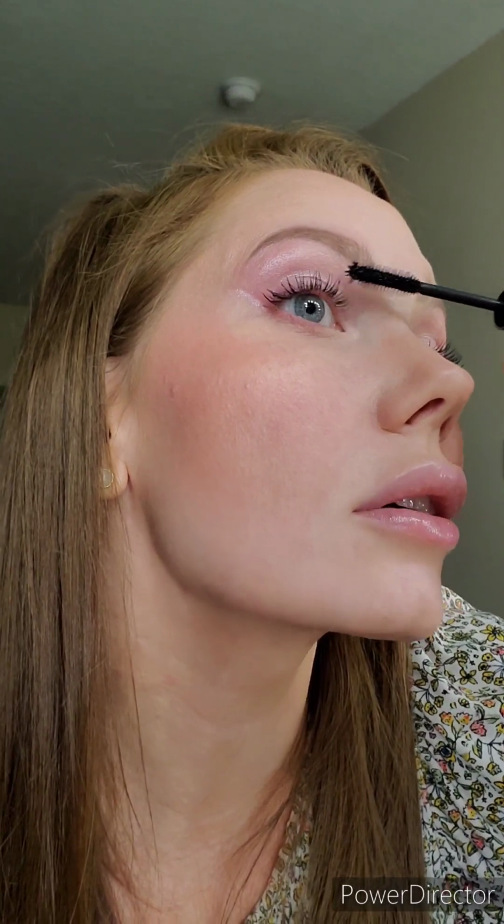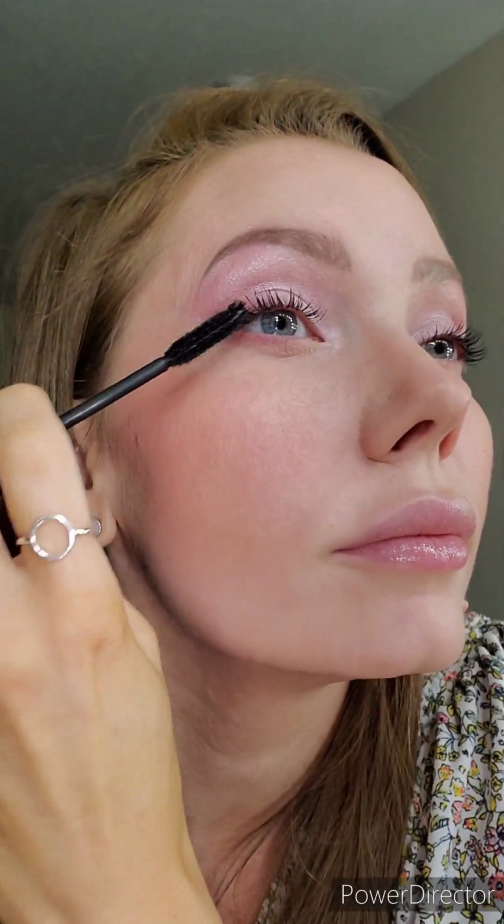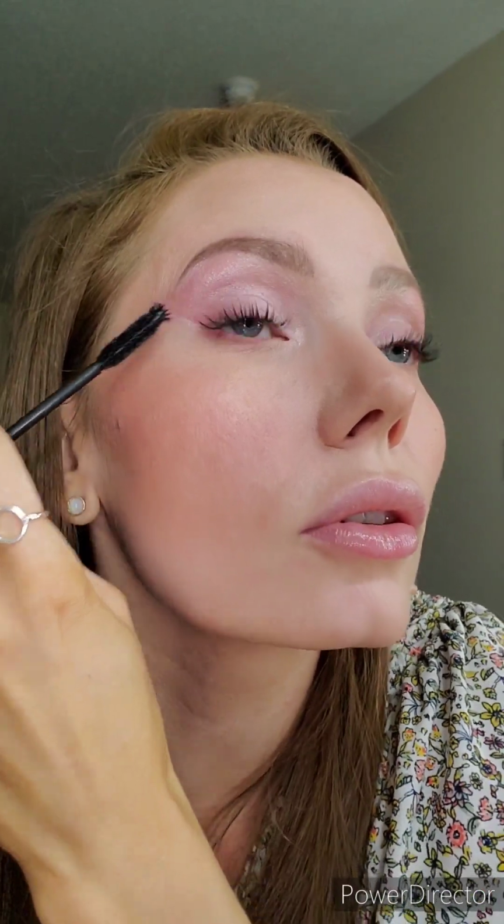See, this mascara is starting to get clumpy though. You can see from my little fingers. That's usually an indicator that the mascara is probably donezo for me. It's getting thick, it's not applying the same. Okay, I think that looks pretty good.